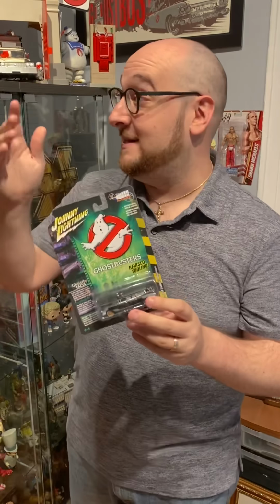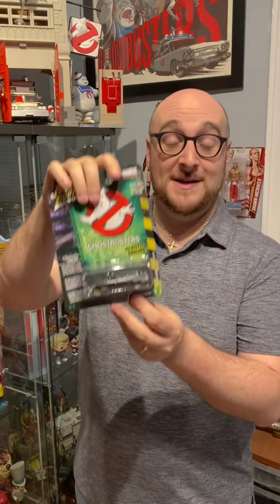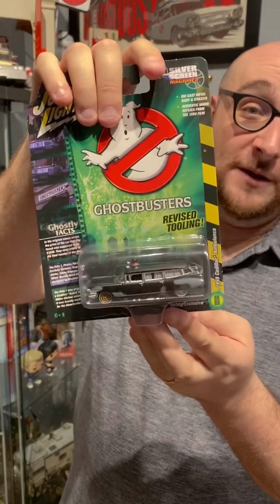But they made a toy of it, and considering that I have everything represented Ghostbusters-wise, I felt I needed to have the original paintless Ecto-1 as part of my collection, and I love it. I am not, just so you know going forward, a mint on card guy. I take things out of the packaging, I let them breathe. I think there's toy making, the fronts, backs, sides, bottoms all need to be seen. They're not meant to be kept in the package. But it's so little. Keep it in the package, why not? And I keep it right here. I love that piece.